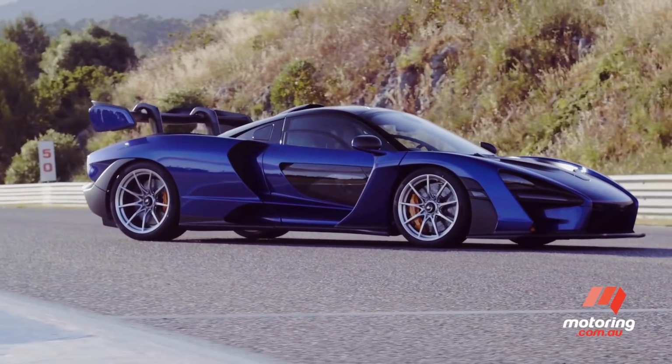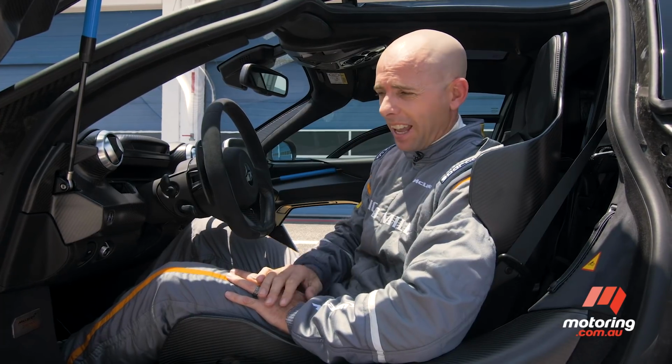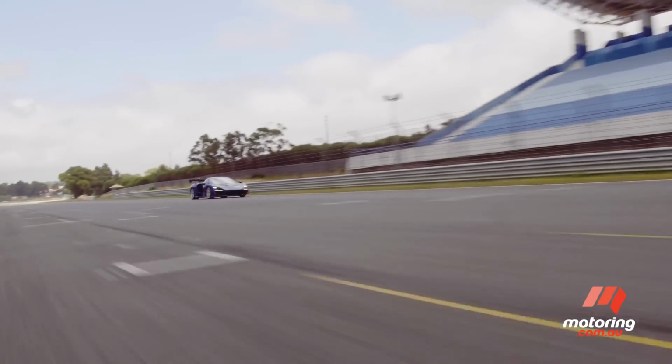Now, I've got 800 horsepower behind me. I've got 800 kilos of downforce above me, active suspension below me, and I can't wait to let this thing loose on the track.